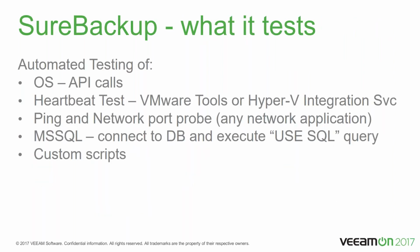So like I said before, what do we test? Well, the OS can be tested for liveliness. We do that through API calls. We can do a heartbeat test, and that's through the guest agents. So in Windows or Linux, you're going to have VMware Tools or Hyper-V integration services. Those are both applications that are installed on the guest operating system that basically communicate back to the virtual infrastructure. Veeam can plumb into that and actually test for a liveness of that agent.